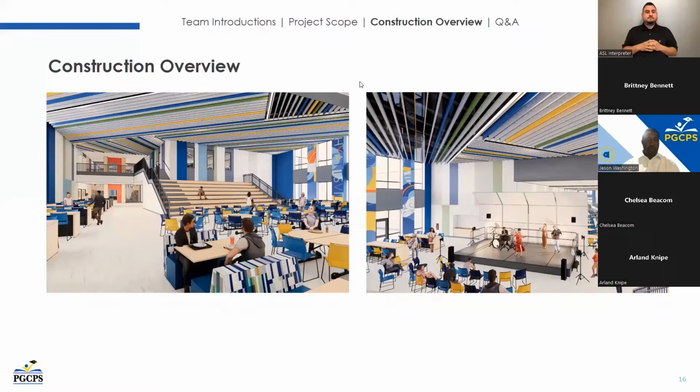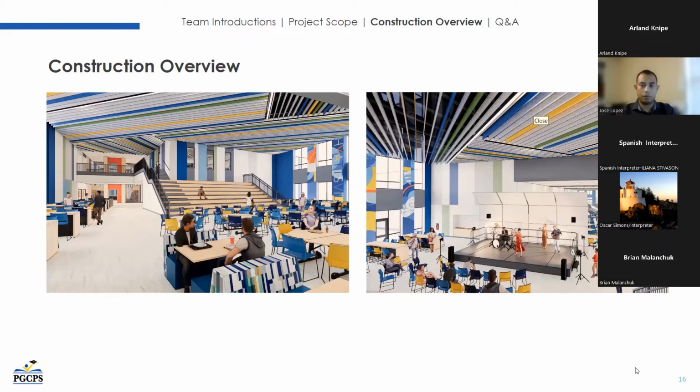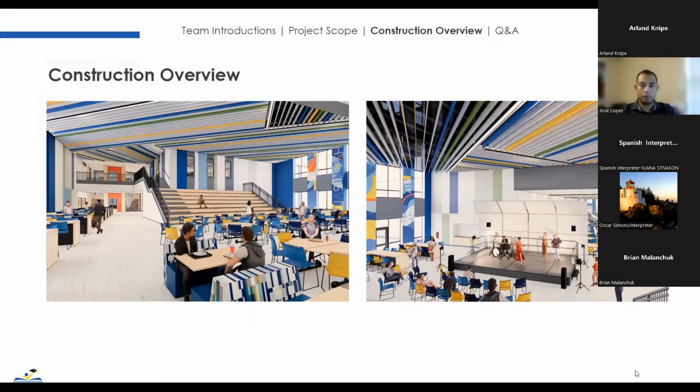And then this is a photo depicting what will be our learning stair. So this is kind of in a commons area that is in between our Sector 1 classroom tower and Sector 2 gym and kitchen areas. This will be a nice collaborative space for students to eat lunch and kind of engage and use those learning stairs for socializing, having collaborative workspaces and for different types of learning.